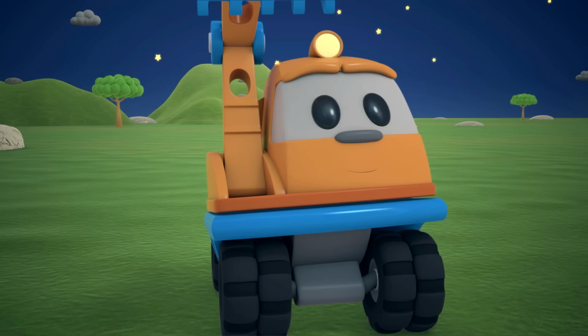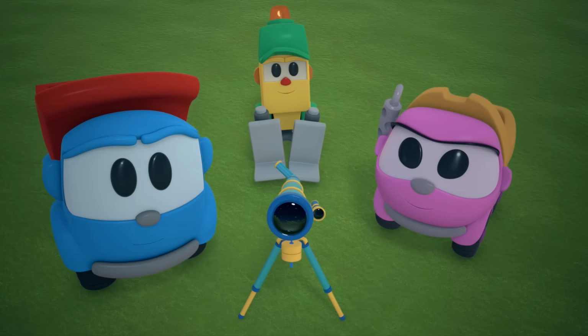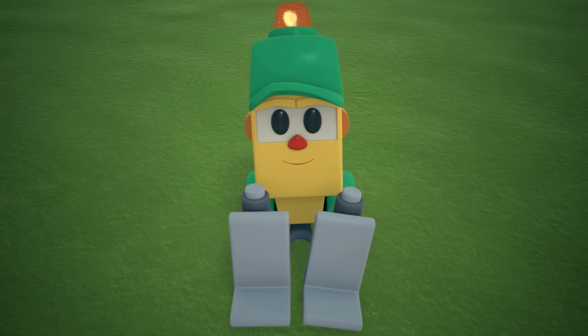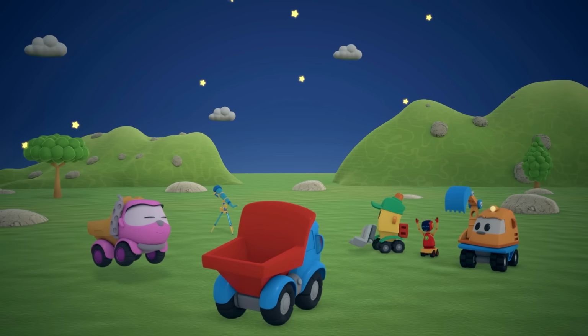I want something to eat, too. Who wants one? Look at that! It's the moon! Imagine flying there! You'd have to build a big rocket. That's a great idea! That's our new project! Tomorrow morning, we'll build a rocket! It's decided, but it's already late now. Time to get some rest.